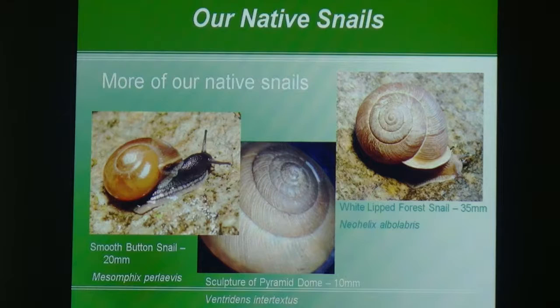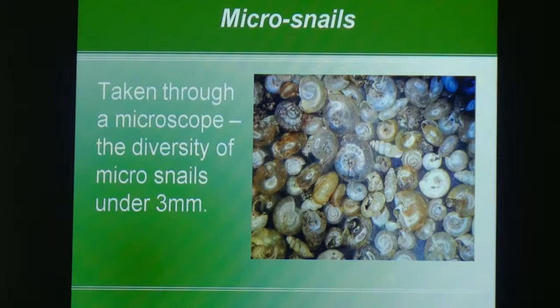These are some micro snails that I took that picture of. I had a really good bag of dirt. These all came out of one sample, and I was just absolutely excited about this. And I took this picture through my microscope. These guys, this is about 1.5 millimeters here. So some of these are 1 millimeter, about 1.1. So they're a little bigger than Lincoln's nose. But that was a good day.